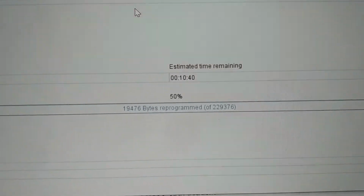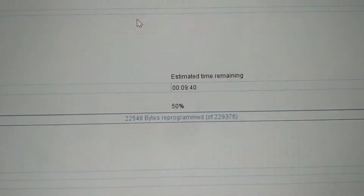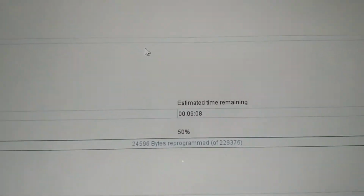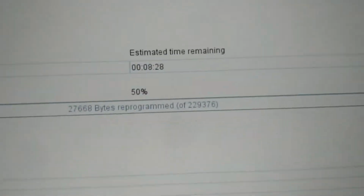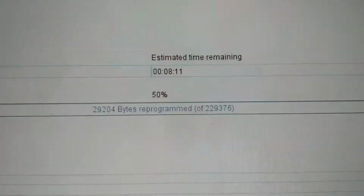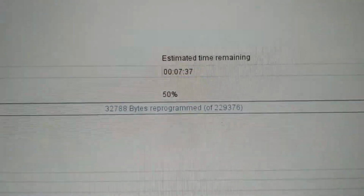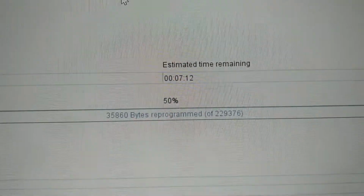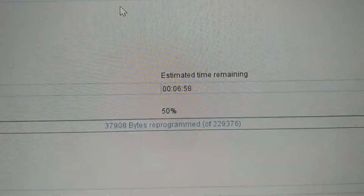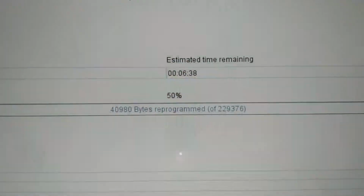I'm glad the system's set up to reboot itself. But if this keeps happening, then I don't know what to say. Oof, I wish it was faster than that. That's a lot of bytes to go. 33. I don't remember how far I made it last time. Let's find out. Seems farther. Oh, maybe not. I don't know.